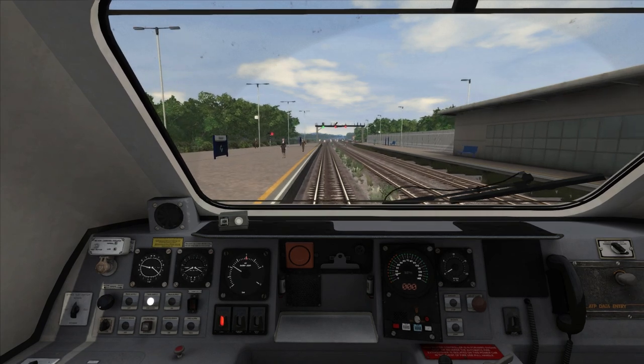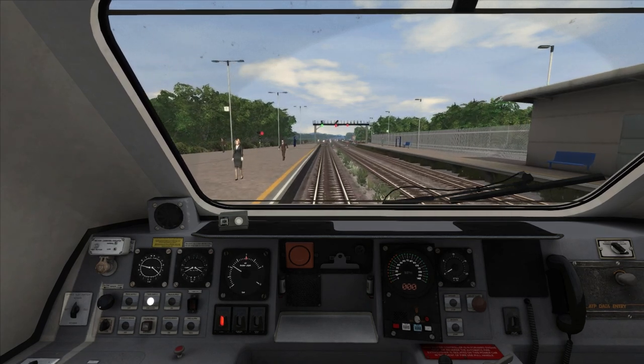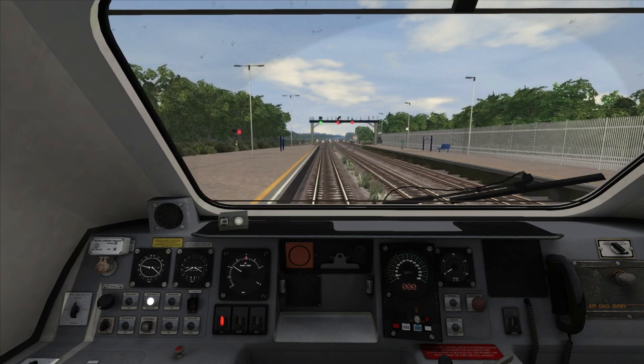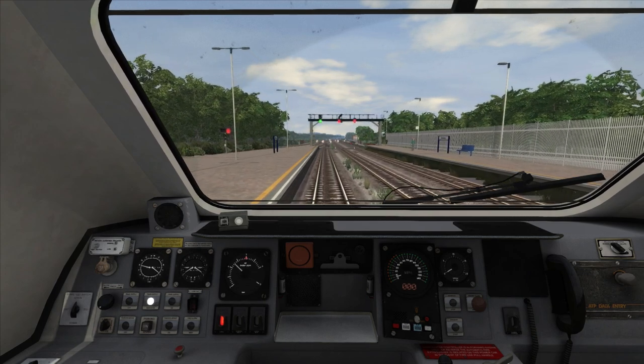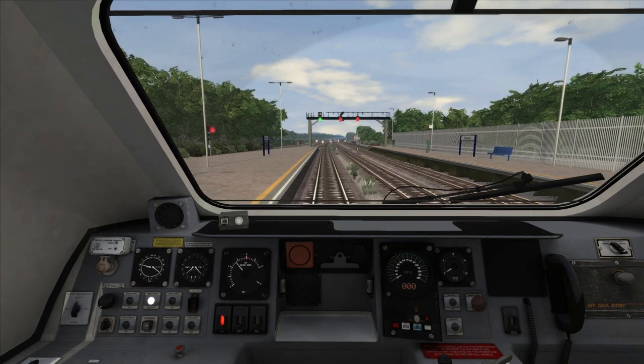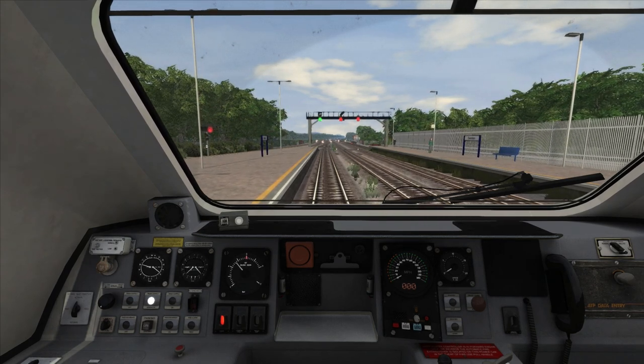I don't need to stop right at the end here at Swindon. Instead, I'm aiming to stop just a little bit beyond the platform sign, which is now on our left-hand side. So with the brake force as it is now, I'm just going to reduce it slightly to give a more gentle stop. We should now be stopped in about the right place.